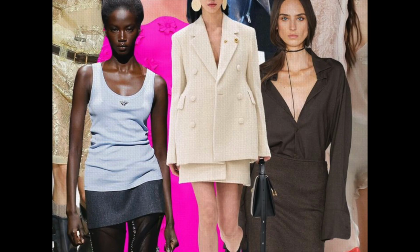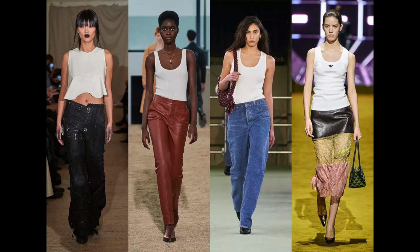Okay, next trend that you need to try is back to basics. This is 90s minimal. This is off-duty model. This is the white Prada tank top and jeans that you've seen everywhere. But as we go into winter, I like this trend just for when you want to dress down and be casual. It's more just like having refined, simple items that still make an impact.